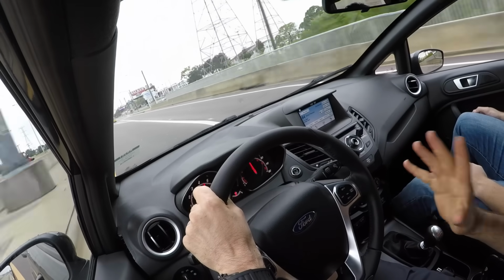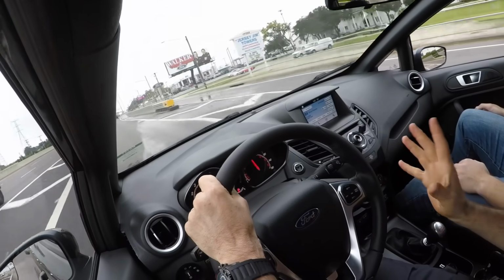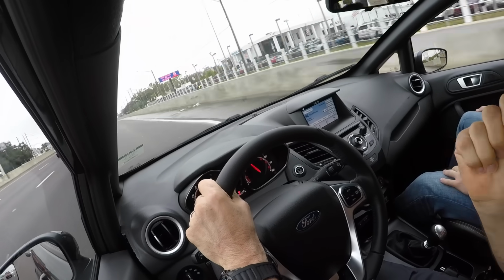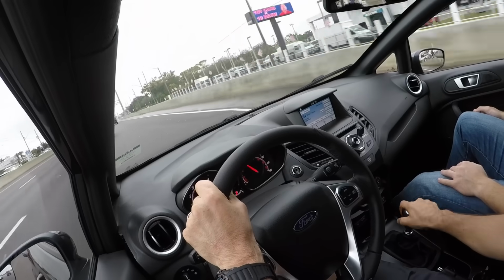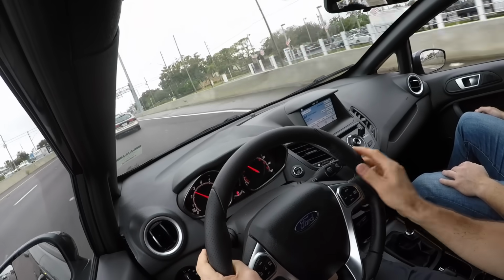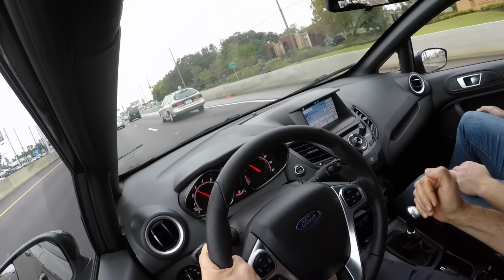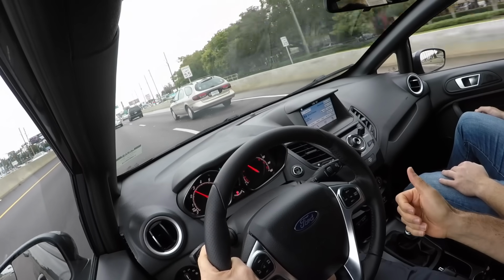Shifting is awesome. I love the play on the shifter. It could be a little bit shorter on the throws, but the feel of it is nice. And that's what you're gonna want if you're driving this every day, is you want that nice feel every time you engage each individual gear.